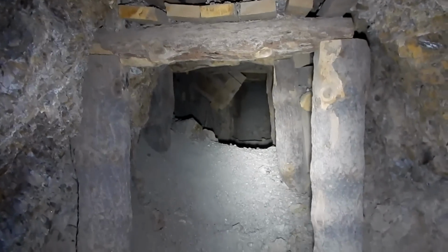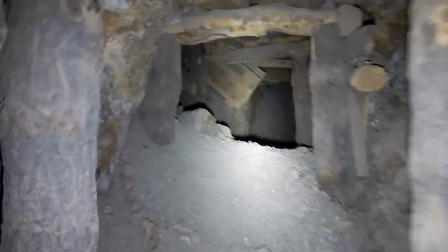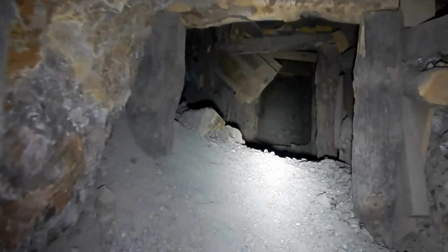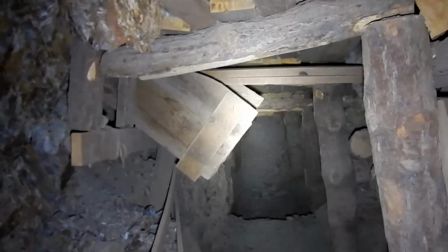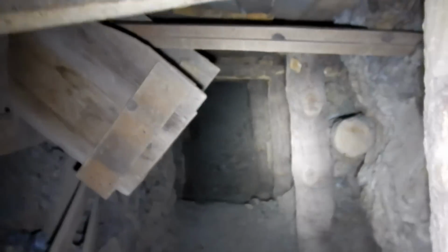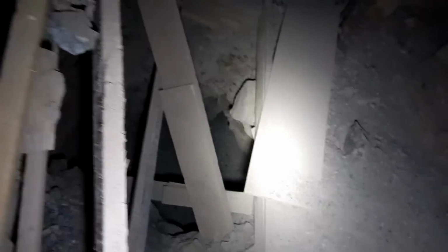Oh, that's cool. It goes up to a big chute here. And then I don't know, ouch. I don't know about after that. I think that's going to be it. There's also a shaft going down. We can't get down there.